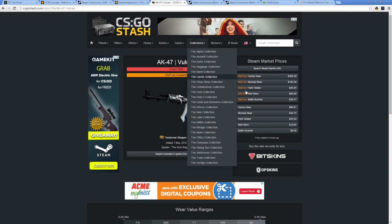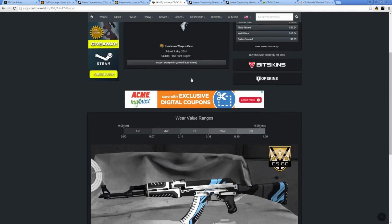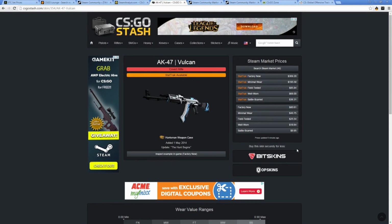You could also click this button, shows you all this. It also gives links to OP skins and bid skins. So it's a great website in general. It also tells you float value ranges. I just love CS:GO Stash because it can help you if you're just quickly searching for something, if Steam Analyst is taking a little bit longer. So we have 2 sites left. That is Steam Community and Steam Analyst.